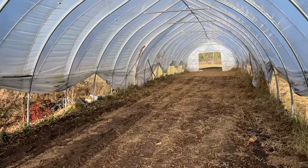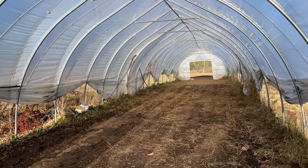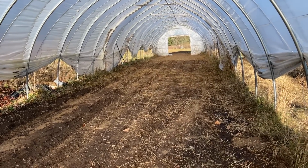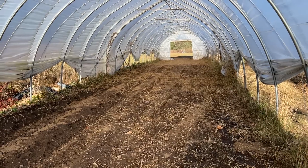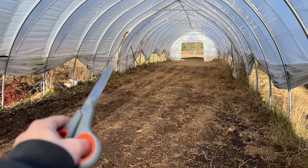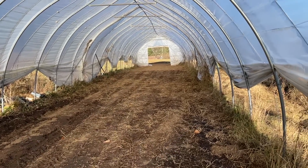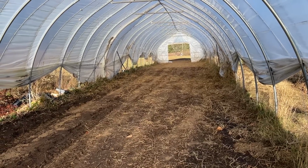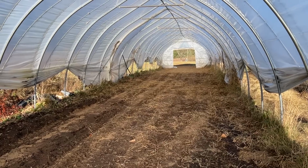So this is some grass that's dead. I'm going to let that decompose in here. For the most part, what's left to do is I'm going to be making 3 rows with the compost, and then we will work that into the soil, roll it again, make sure it's nice and flat, and then we will use the bed maker.